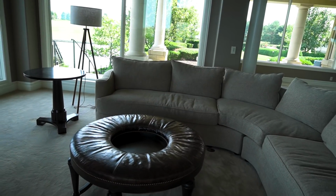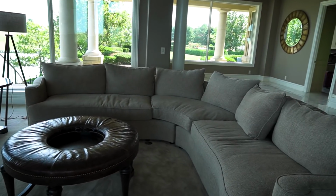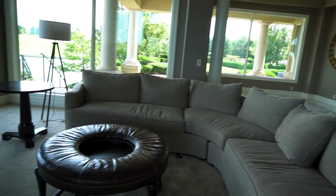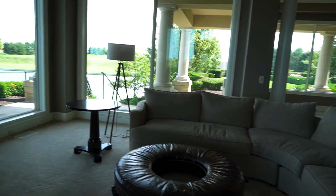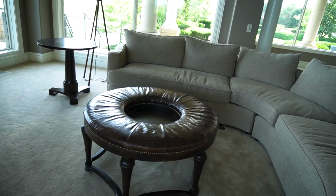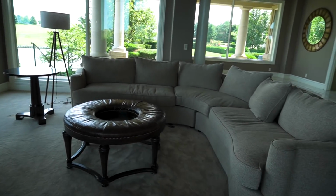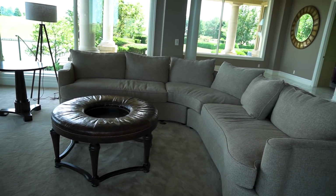All right, so I'm going to show you exactly how I would add value to my clients so I can get the maximum amount possible for them. So you can see this room, a very beautiful couch. You have a really cool coffee table. There's a side table and a lamp right there. All this stuff they want to sell because they're moving.